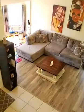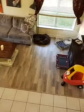Let's make our way around and upstairs. Again, I'll be here today from 11 to 2, so you're welcome to come take a look. Let's go upstairs. Let's get a look out over the stairs here so you can get an idea of how large the space is.